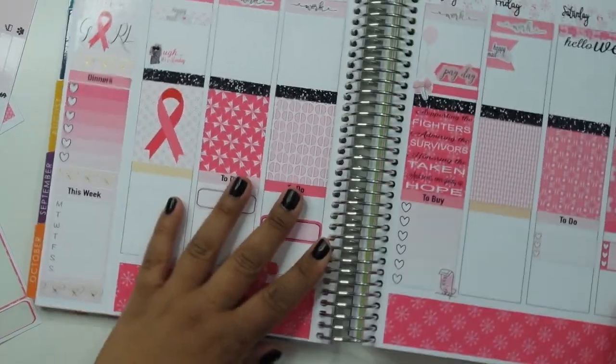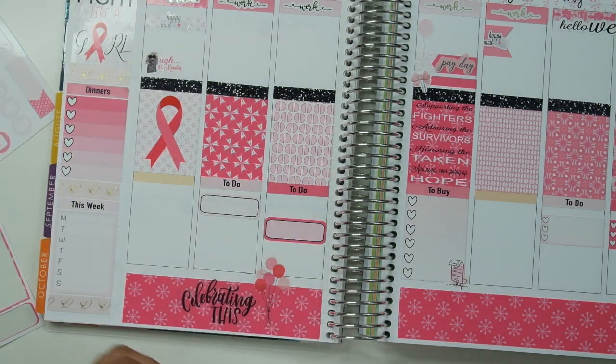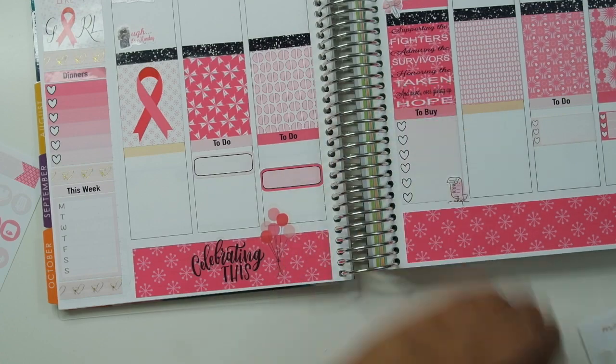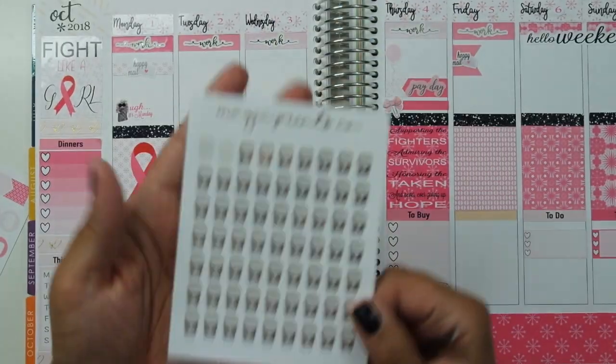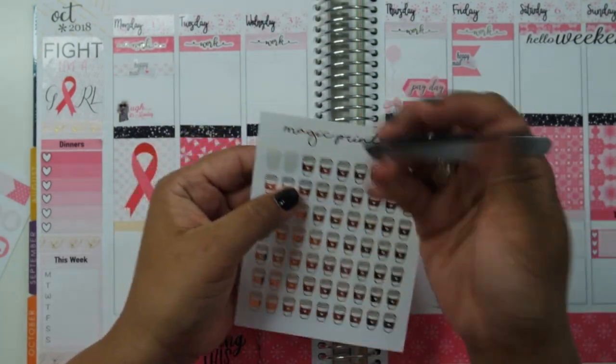All right, so that's that. This kit really has a lot of stuff. I'm going to have so much stuff left to use another time, which is super nice. I also want to grab one little coffee cup because I like putting down coffee cups. This one is from Magic Prince Co. As you can see, I've used this before, and these are in rose gold.